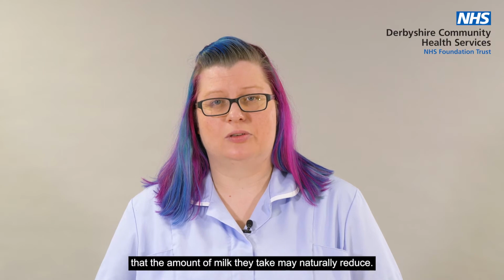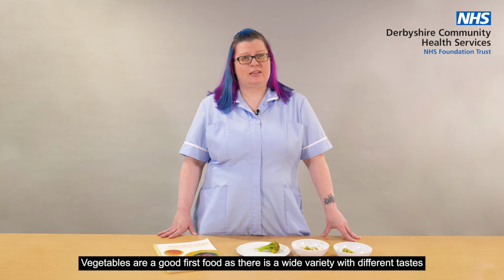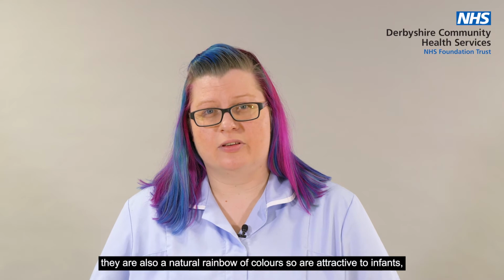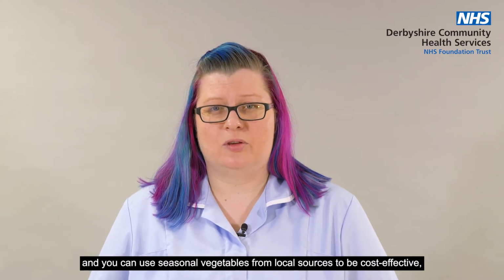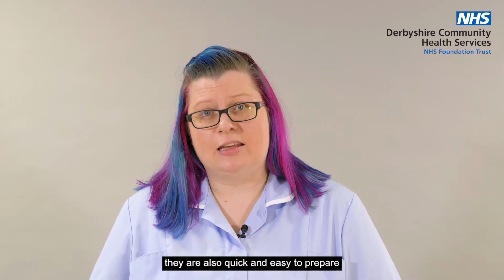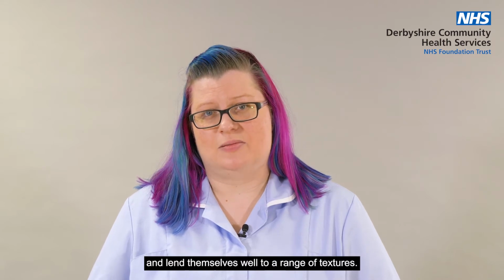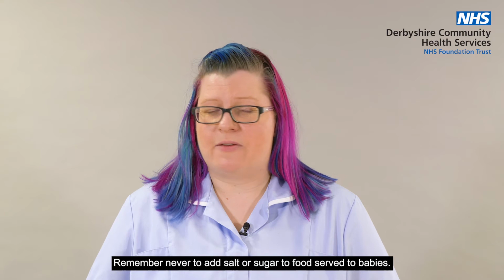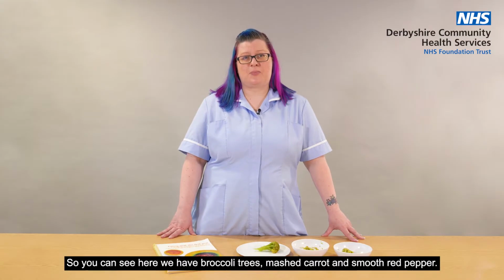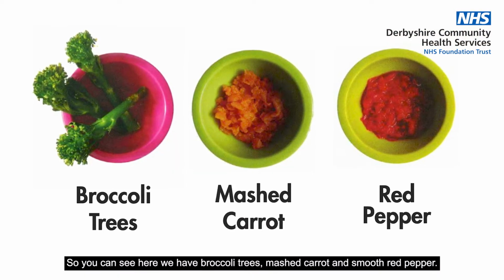Vegetables are a good first food, as there is a wide variety with different tastes. They're also a natural rainbow of colours, so are attractive to infants, and you can use seasonal vegetables from local sources to be cost effective. They're also quick and easy to prepare and lend themselves well to a range of textures. Remember never to add salt or sugar to foods served to babies. So you can see here we have broccoli trees, mashed carrot and smooth red pepper.